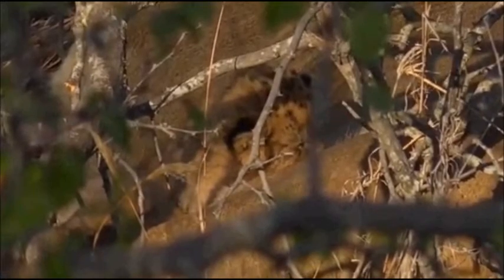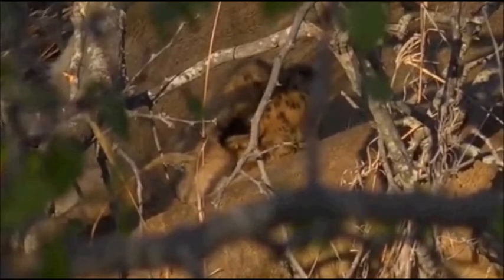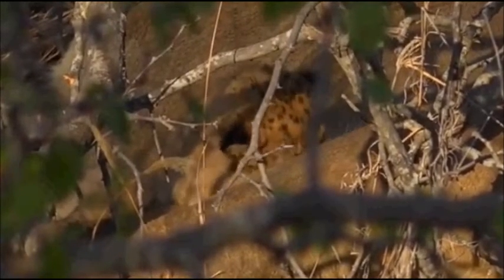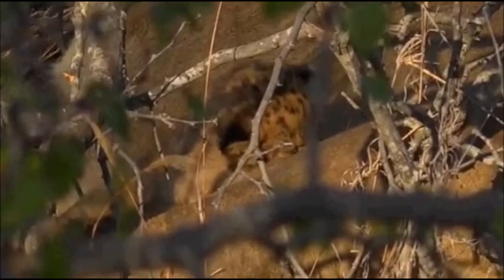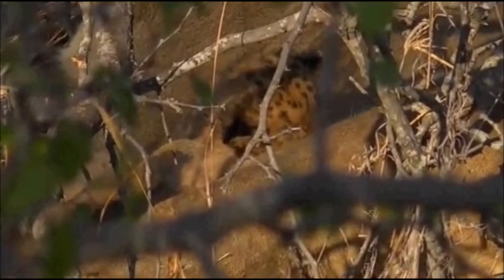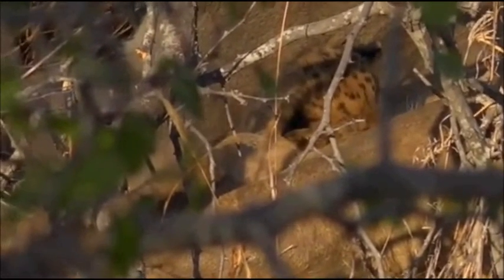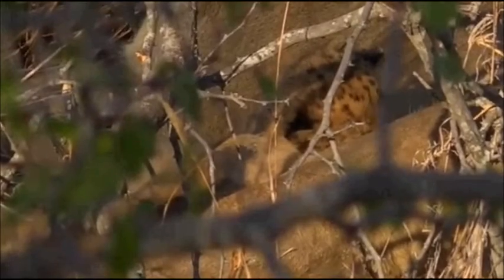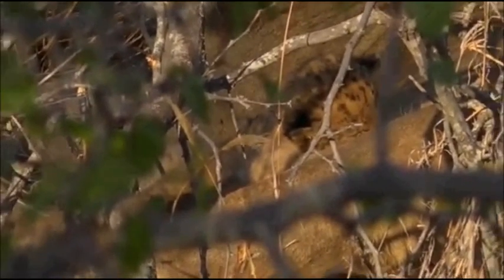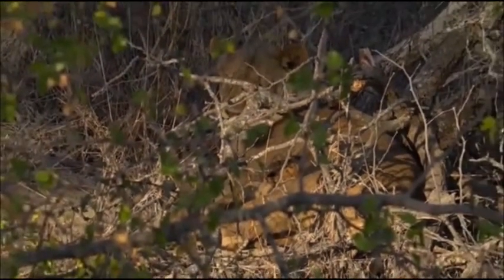This lion is definitely not running anywhere. How utterly adorable is that? Tiny, tiny little face, suckling away from Mom. There's number 2 at the back, little ears popping out. We are so spoiled to have moments like this. Isn't it absolutely incredible? These cubs are minute.